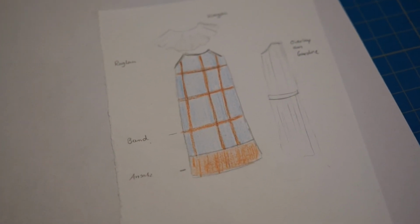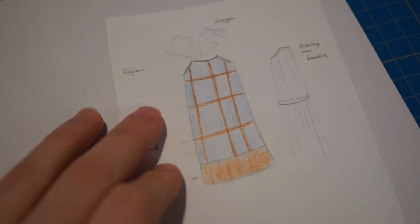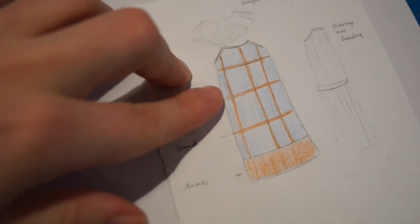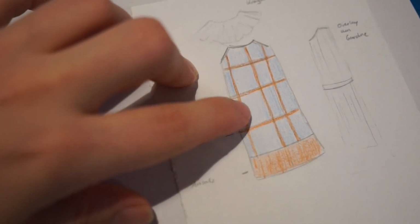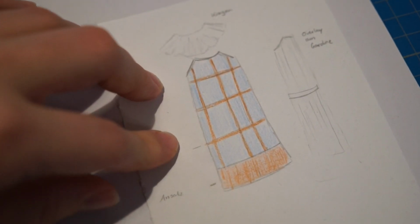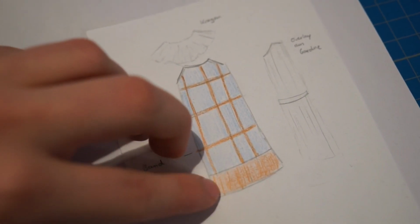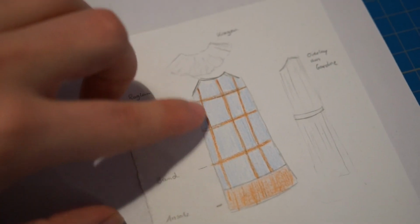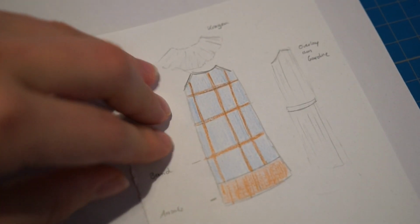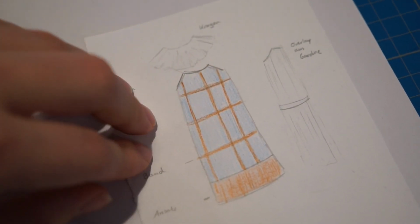Behold my amazing drawing skills! Probably not, but this is fine enough to illustrate what I will do. I decided that I will do a slip dress in preferably blue fabric. I have to have a look what my stash will give me for this, and make a brown hem, like this is gonna be the windowsill, and then I'm gonna add those stripes in maybe some ribbon, I'm not sure yet, to mimic the bars on the window.